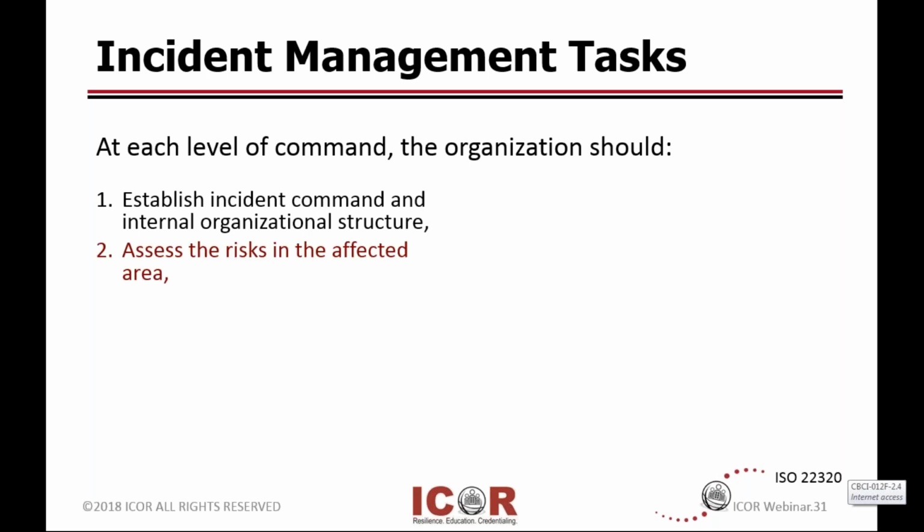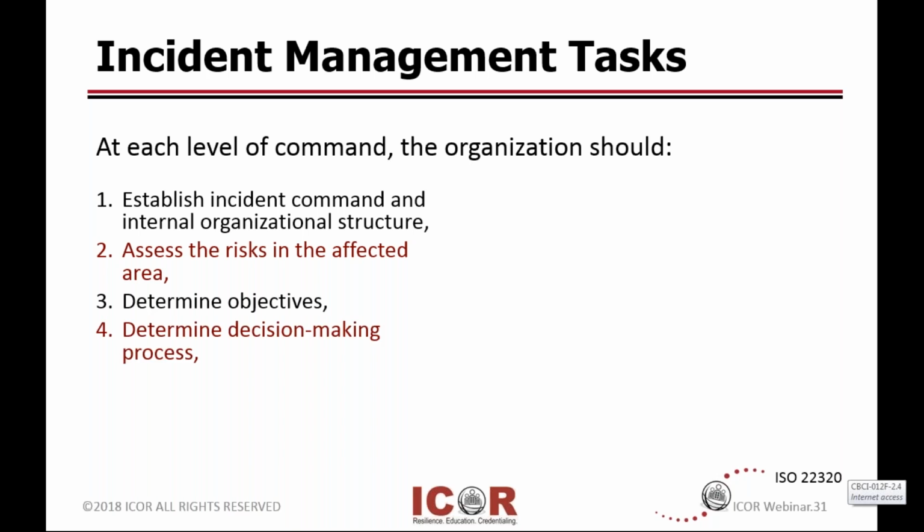They need to assess the risks in the affected area, whether that's a reputational risk or a physical risk. What are the objectives that you need to have in place, and then how are you going to make decisions? You've written your plans and you've got objectives of your plans and what you're trying to accomplish, but then you're going to need to look at the specific incident and decide, okay, what are our immediate objectives to manage this incident, and what decision-making process are we going to use? Who's available to us out of our team of people who are supposed to be part of our team? Who's actually available to us?